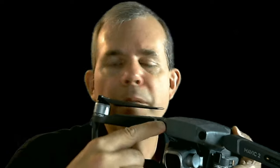Also, you could find that this thing is uncrashable. In the front here, you've got these ultrasonic sensors, as well as on the back and on the bottom. So you can fly backwards with confidence. You can fly sideways. You can worry less about crashing this thing. And I should know, I've crashed several drones because they ran into mountains or into trees.